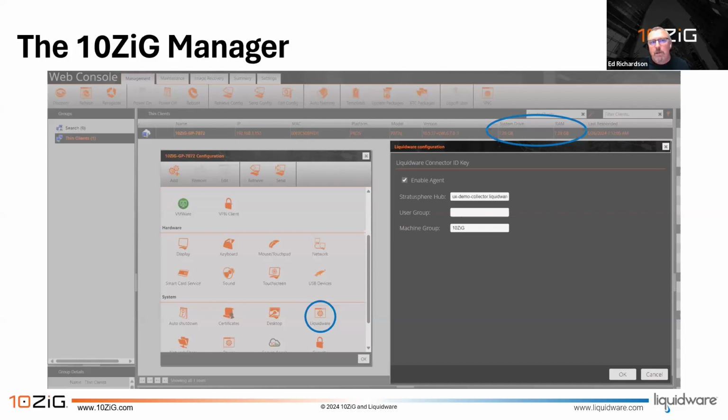So your user experience across the board is going to be identical no matter what type of Tenzig device you're using. The addition of the Liquidware plugin into that Tenzig device now allows you to push data out to the Stratosphere product so that you guys can see everything that's taking place between your Tenzig infrastructure and your VDI backend, as well as on your VDI desktops.